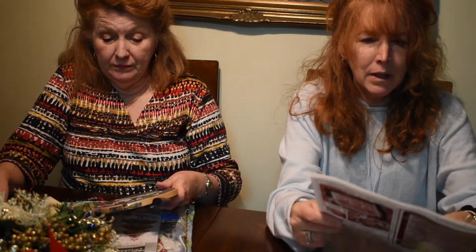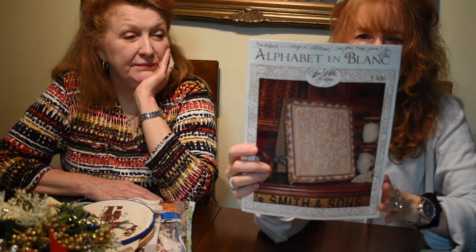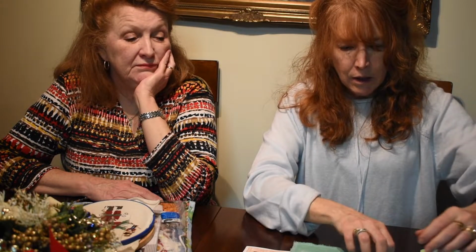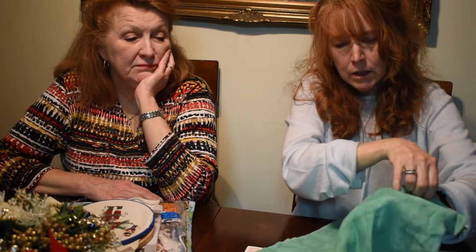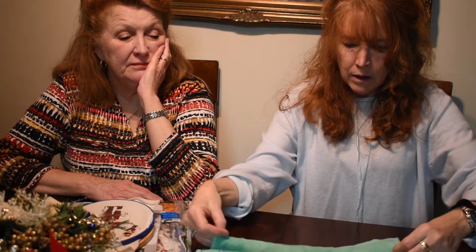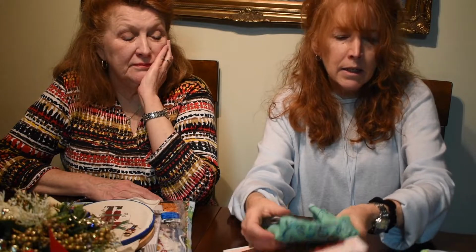And I've been working on Sue Hillis Designs Alphabet and Blank. And I took this with us to Ireland. So I was working on this at night and on the train. And I'll show you how far I've gotten. So that is how far I've gotten, and that's on Color and Cotton fabric. The color is Parrot, and the thread is Color and Cotton Galactic.